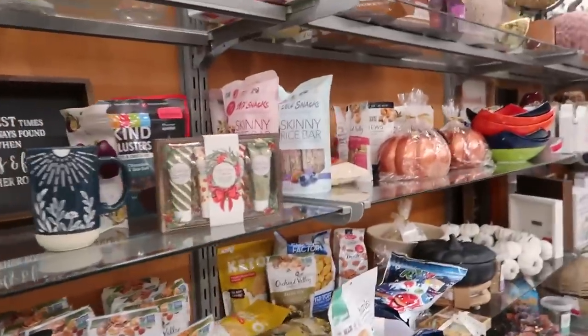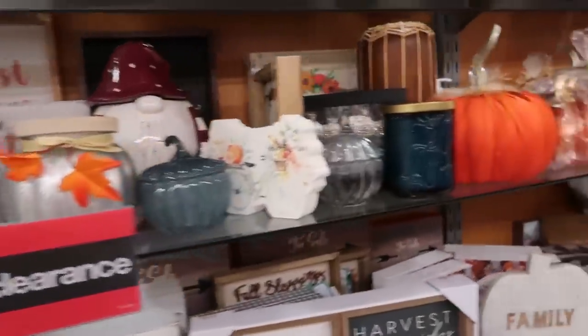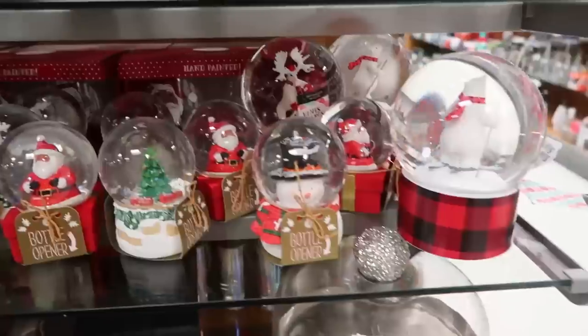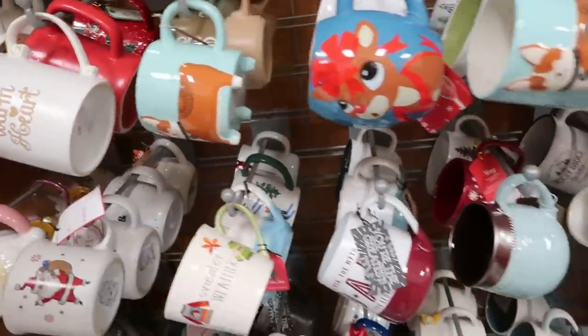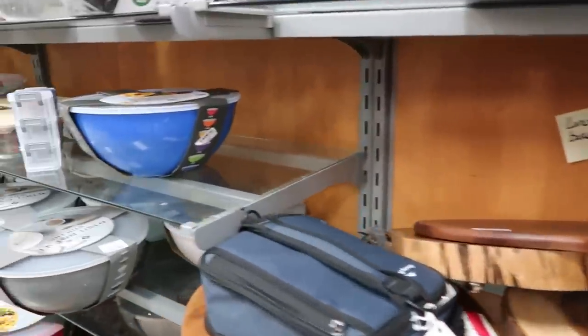Okay, so this looks like a big markdown aisle. Lots of things down here that are very much clearance and marked off. Amelia, look at these foxes. I guess you put a candle in them. Aren't they cute? And all the cute snow globes. Look at the puppy. Oh, so cute. So many beautiful cutting boards. Lovely things.